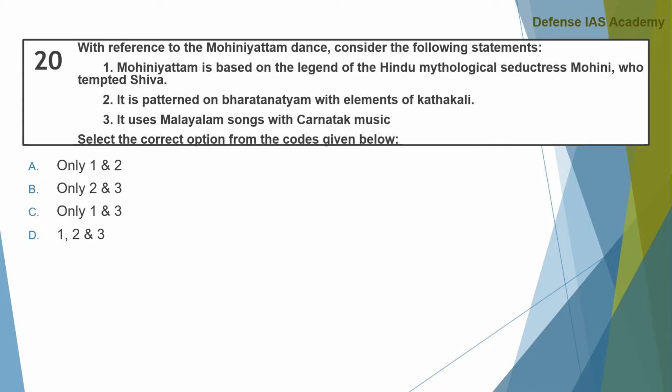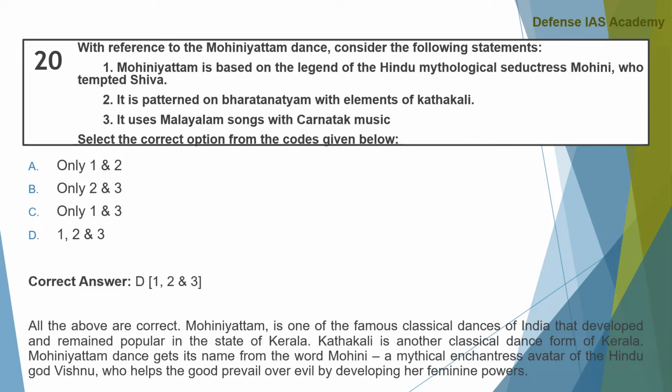Next question. With reference to the Mohiniyattam dance, consider the following statements. One, it is based on the legend of the Hindu mythological seductress Mohini who tempted Shiva. Second one, it is patterned on Bharatanatyam with the elements of Kathakali. Three, it uses Malayalam songs with the Carnatic music. Select the correct option from the codes given below. Answer is option 1, 2 and 3. Means 1, 2 and 3 are correct. All the above are correct.